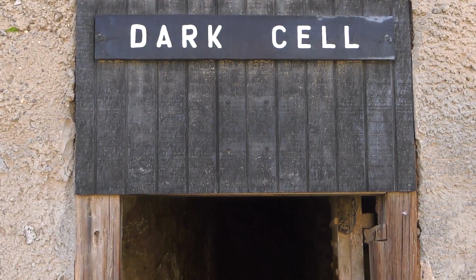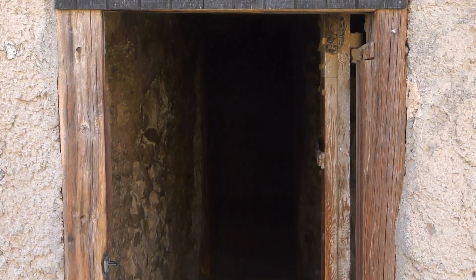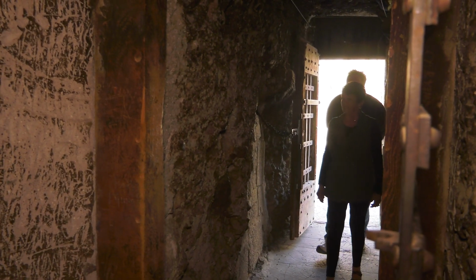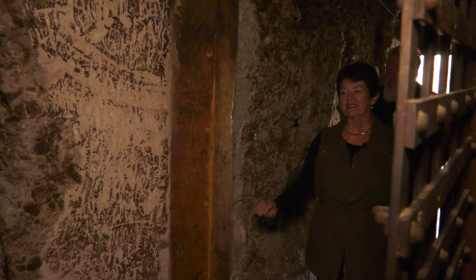Can we actually go in the dark cell? If you dare. If I dare. But yes, let's go. Okay, let's do that. So it's reported to be haunted. A lot of people get a creepy feeling when they come in here.